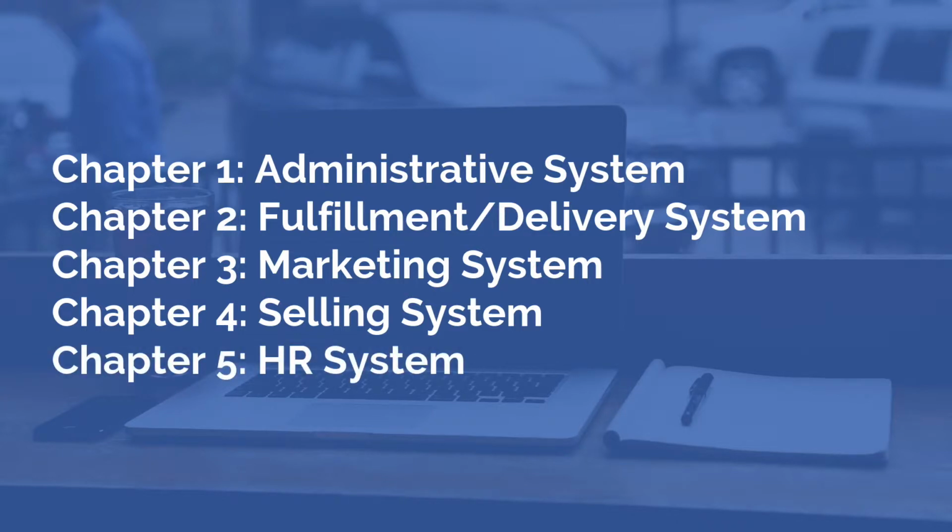And again, you don't have to have them in exactly that order. If you want to start with marketing, many people do, that's fine. That can be your chapter one, and sales can be chapter two. But be sure you've got those five chapters in your operations manual: administration, fulfillment or operations, marketing, selling, and then the fifth one is HR.